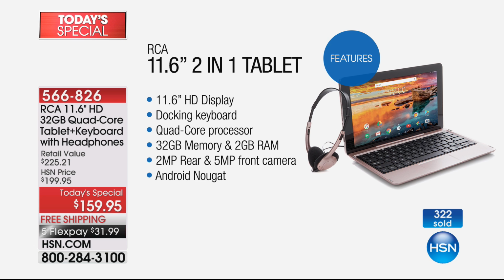11.6 inch high definition, and that should really say widescreen display. I'll show you more what that means in a little bit. It means a better widescreen viewing angle. Docking keyboard, which I haven't even shown you yet. I haven't got into that. Quad core processor, 4 brains, 4 engines underneath the hood. You can do more, you can multitask. Wait till you see the voice recognition on the tablet. It's out of this world.